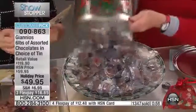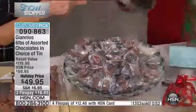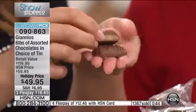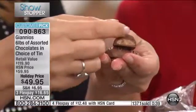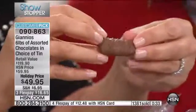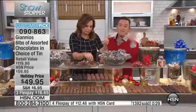How about Bill's English toffee? A crunchy, buttery toffee with freshly roasted almonds. By the way, Giannios makes their own English toffee, so I want you to look inside one of their pieces of English toffee. You can see that buttery, crunchy almond toffee, that thick milk chocolate, and what makes it so great, Bill? They're perfectly sized bars. The toffee is my favorite in the box.